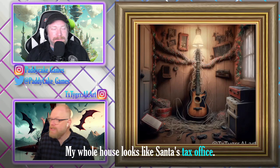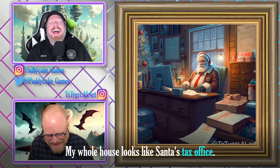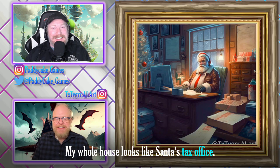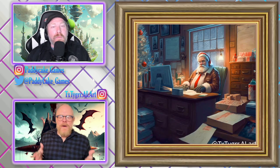Yeah. I love that very simple graphic. My whole house looks like Santa's tax office. And now we know what he does after Christmas. That is such a brilliant interpretation of Santa's tax office. I love it because it's all like papers, stacks and stacks and stacks of papers everywhere. Do you see that Norman Rockwell esque?